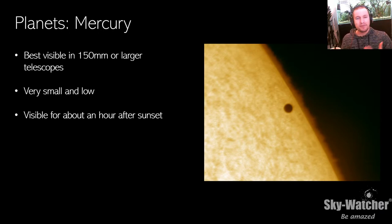Mercury is really tough. Mercury is small. It's generally near the sun. It's never really in an optimal viewing spot in the evening. I find the best time to actually view Mercury is during the day when it's straight overhead. And that can be a bit of a challenge because you have to make sure you know where you're pointing or that your go-to system is accurate because it's normally not too far from the sun.